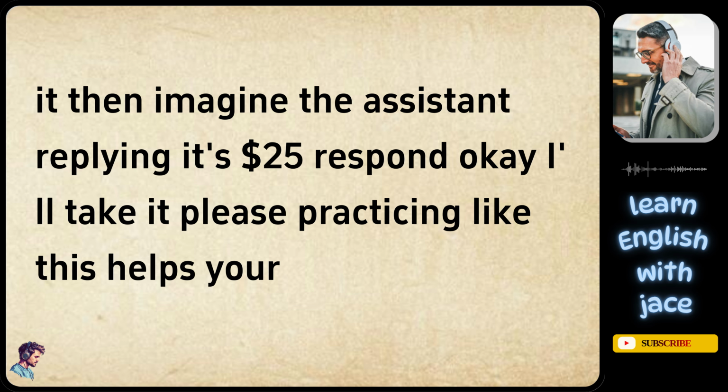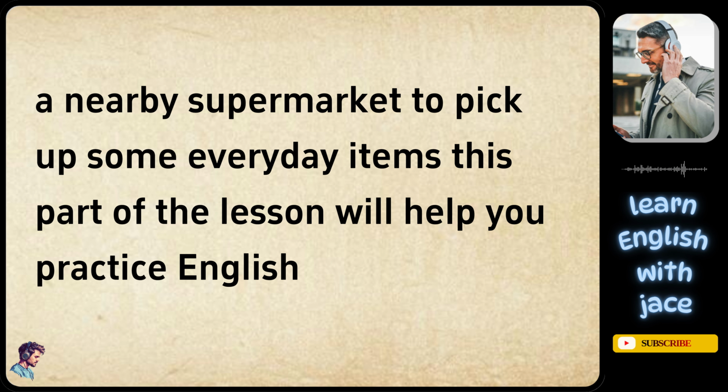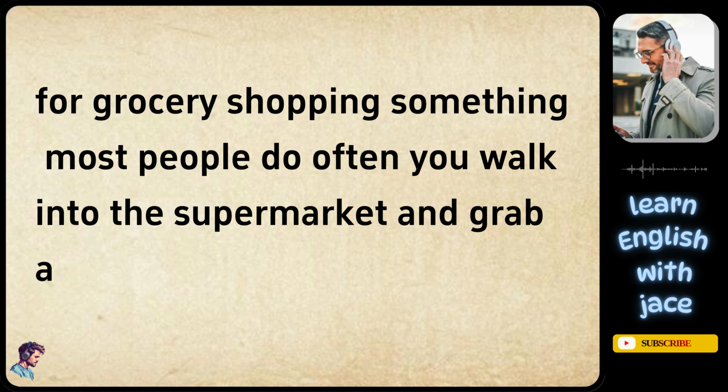Practicing like this helps your pronunciation and confidence grow faster. After buying your shirt and leaving the clothing store, you decide to visit a nearby supermarket to pick up some everyday items. This part of the lesson will help you practice English for grocery shopping, something most people do often.